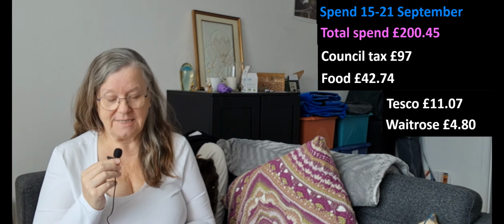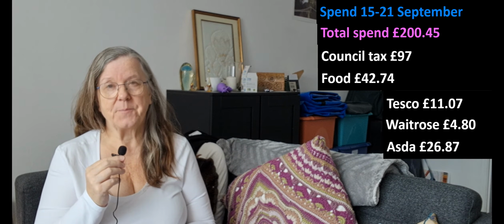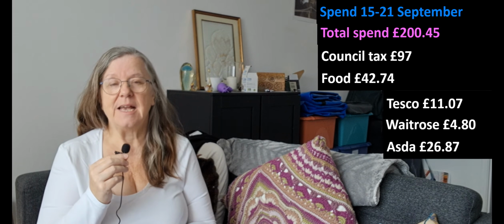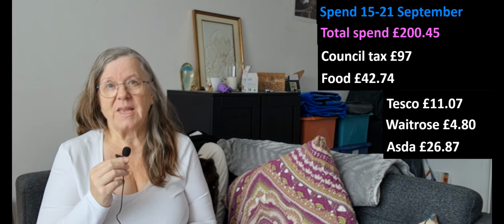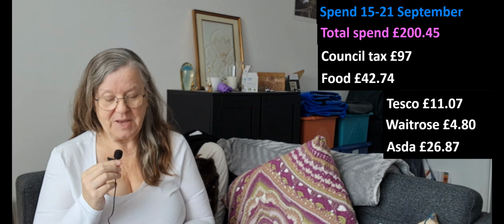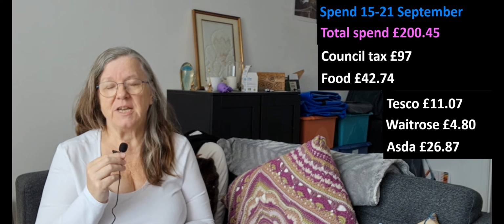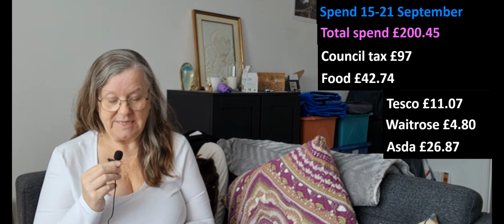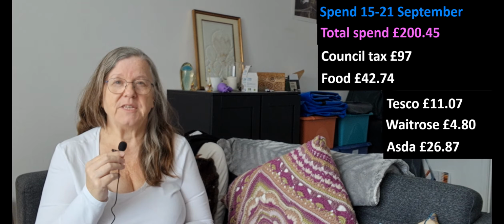And then last night I did an Asda shop for £26.87. Now, had I done it this morning, it would come in this week's expenses, and it may be that I don't need to do another shop this week. So it wouldn't seem too bad. But on top of the spending already last week, it looks bad. But I had to do it. The cupboards and the fridge and the freezer were all looking rather bare. So it needed to be done. And I will go through what I got in my food video this week.